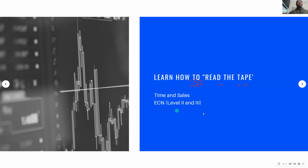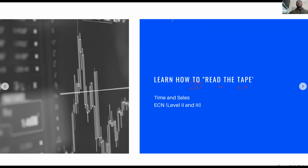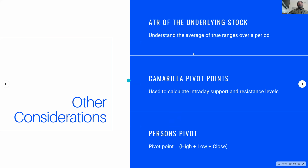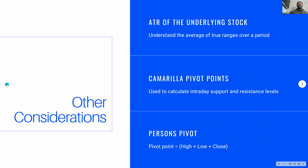With the ECN book. They also do have, let's see here, let me take this out so it doesn't keep. All right, so what I use, oh boy, I'm sorry, go back here. There we go.